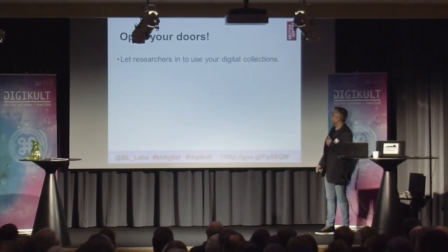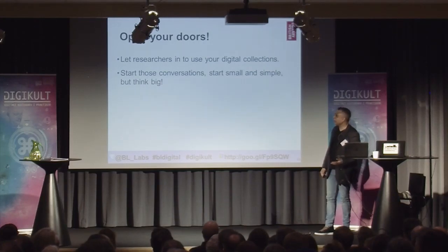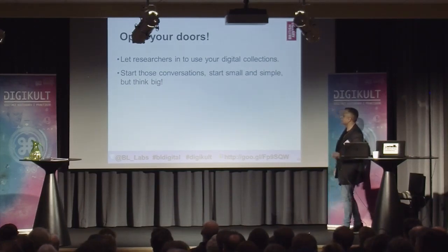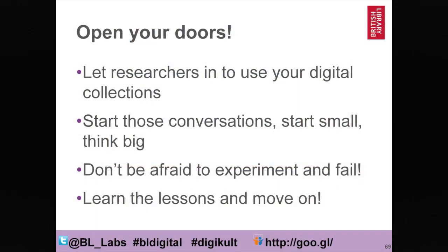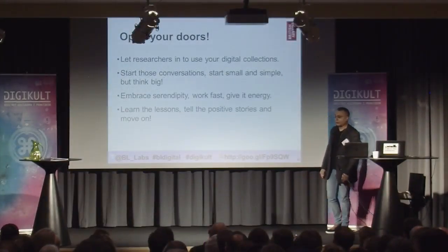Finishing off, open your doors. Let the researchers in to use your collections, start those conversations, start small and simple, but think big. Embrace serendipity. Work fast and give energy to things. Learn the lessons, tell the positive stories, and move on. Don't be afraid to experiment and fail.